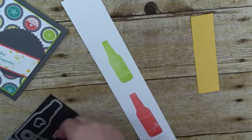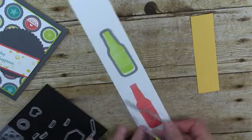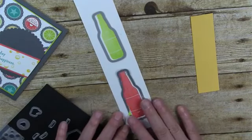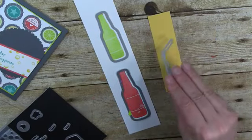Debbie says she's already copying this card in her mind. There you go, she's already got a case happening. So the wheels are turning. Line up, that's what we're here for. Debbie.